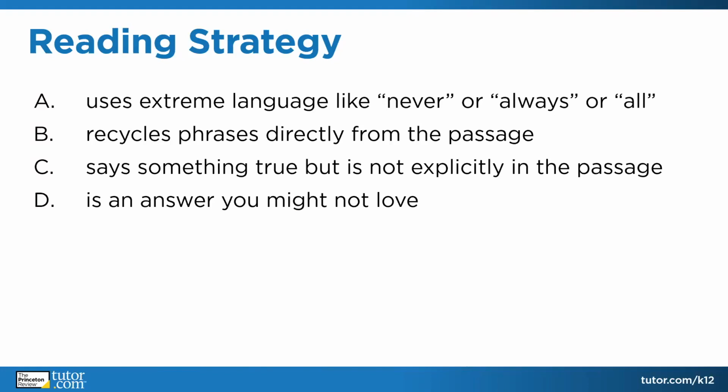You can also use process of elimination to rule out any answer choices that are wrong, and there are certain ways questions are phrased that you can look out for. Of course, there's a lot more to breaking down any reading comprehension questions, but any answer choice that always uses extreme language like never, always, or all is probably a wrong answer.